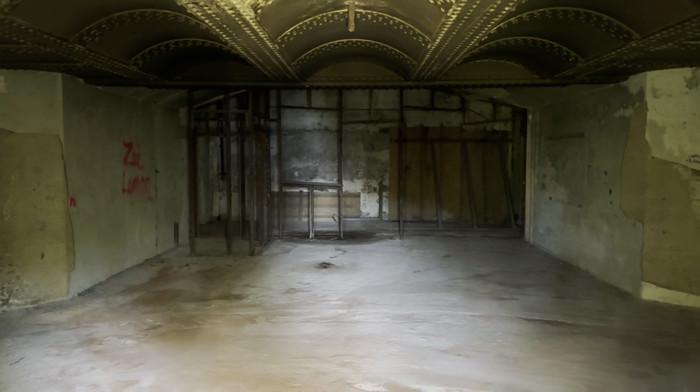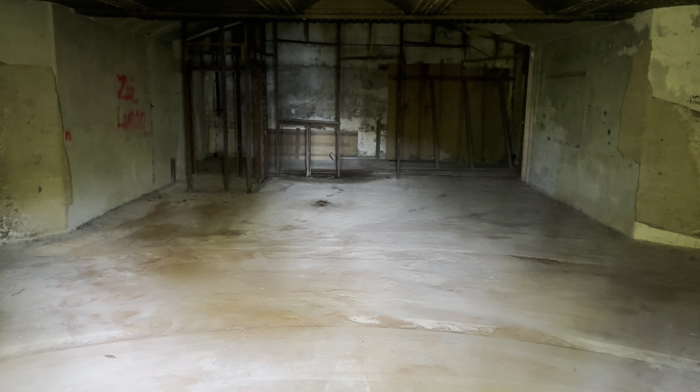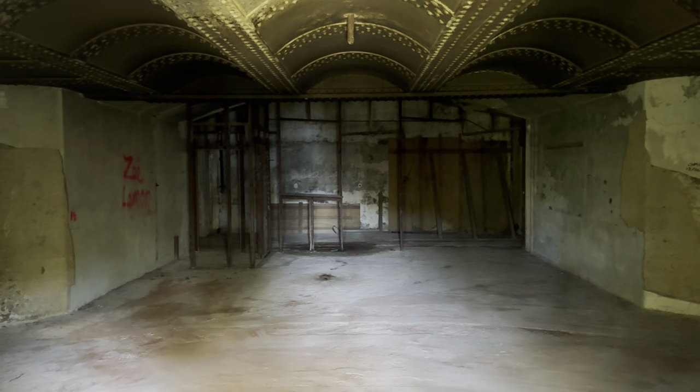One of these rooms actually had a really cool bit of artwork on the floor of this creepy big winged creature. Unless I'm looking in the wrong spot, I'm pretty sure it's gone.